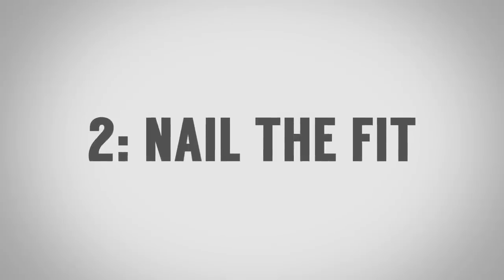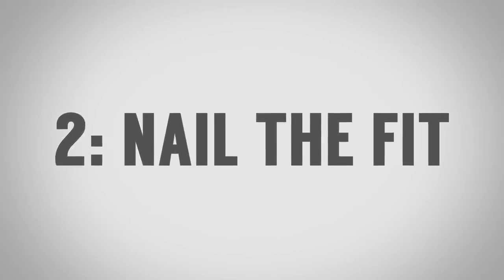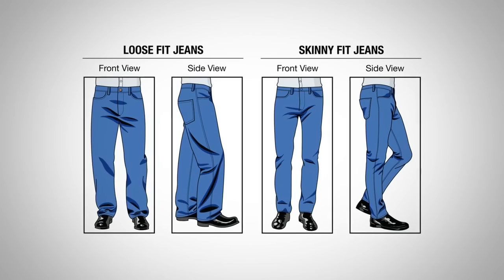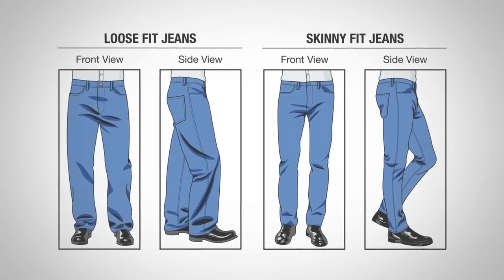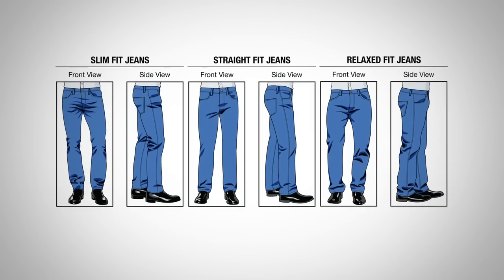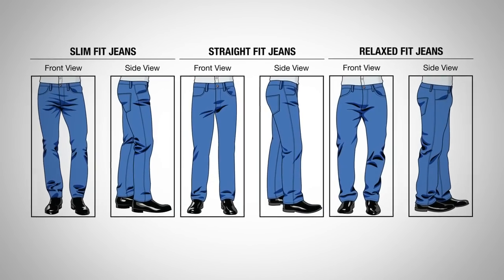Next up, you want to get the fit right. There are five main categories of fit. We have skinny, we have slim, we have straight, we have boot or semi-loose, and then we have ultra-loose. Now, I'm going to say for most men, ultra-loose and skinny is not going to work for your body type. So then we've got those three center categories. I find that many men can kind of go between them, but you do want to find something that's going to work for your body type and go with it.